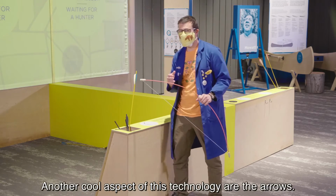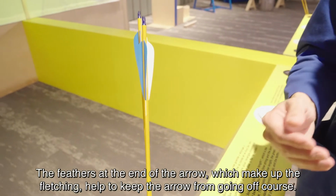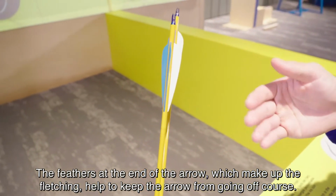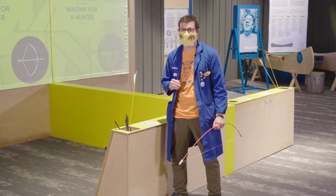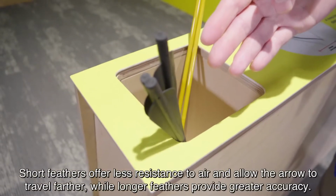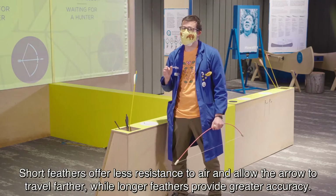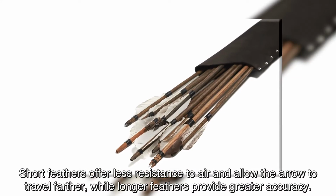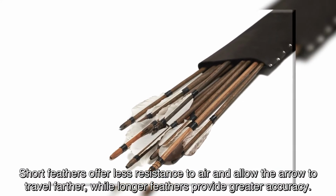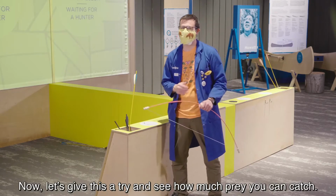Another cool aspect of this technology are the arrows. The feathers at the end of the arrow, which make up the fletching, help to keep the arrow from going off course. Short feathers offer less resistance to air and allow the arrow to travel farther, while longer feathers provide greater accuracy. Now let's give this a try and see how much prey I can catch.